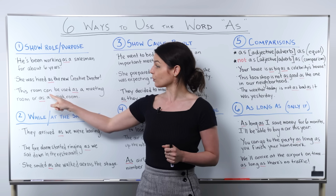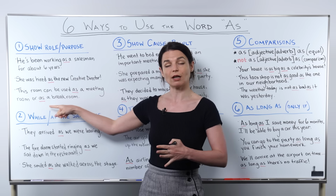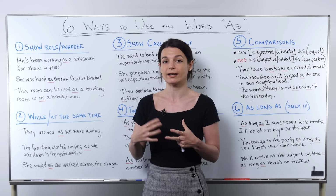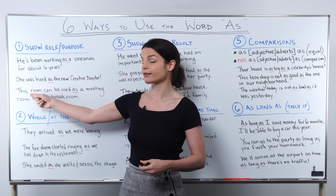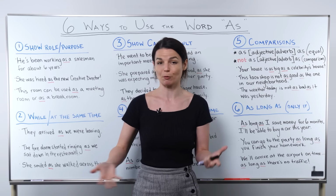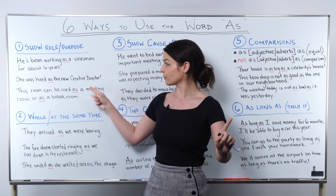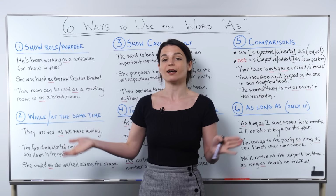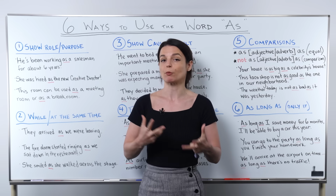So this room can be used as a meeting room or as a break room. So in this case, we are talking about the purpose of a room. So a multi-purpose room. We can use this room for many different things. In this case, we can use this room as, so for the purpose of a meeting room, or as a break room. So this shows the different functions or the different purposes.